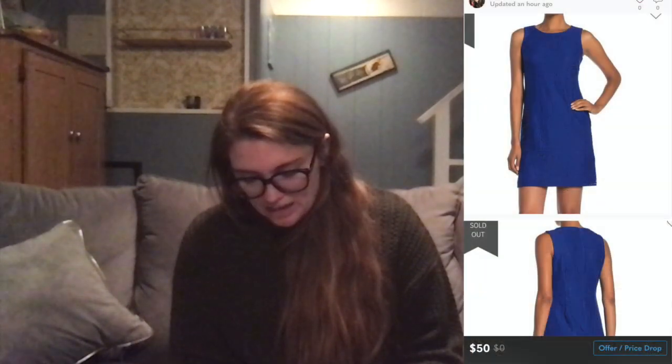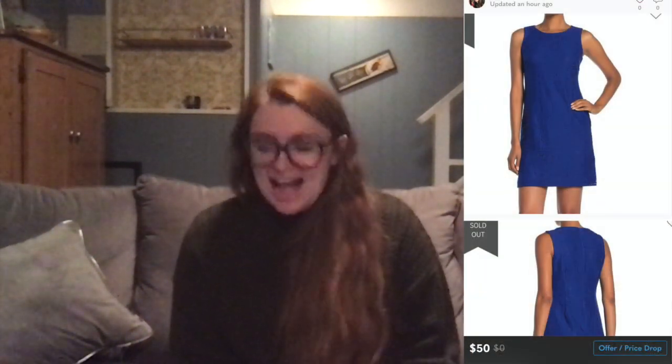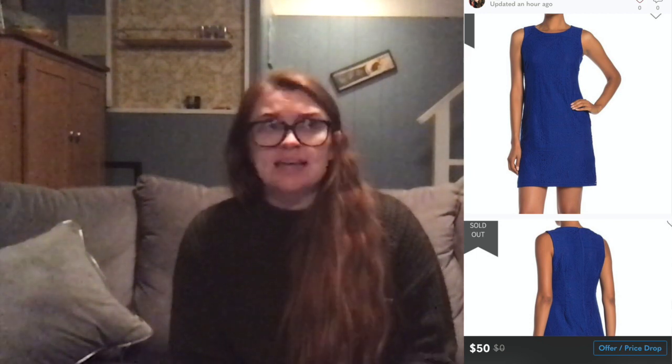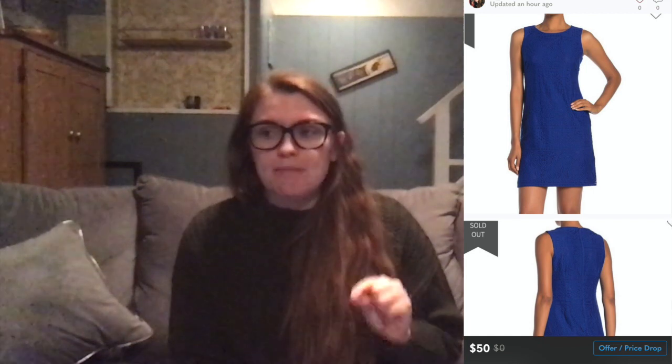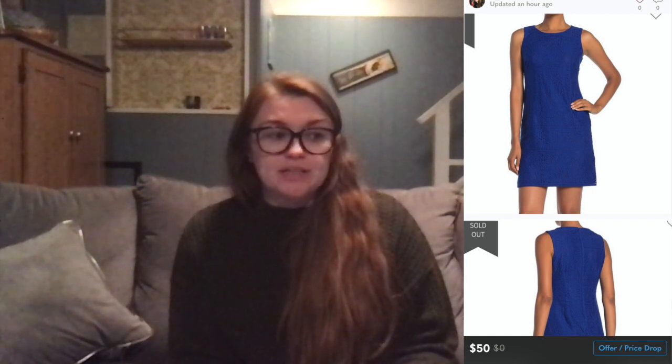This Eliza J shift dress. Funnily enough, I have this same dress already listed, new with tags, and I've had it for a very long time. I cannot get Eliza J to sell. I actually sent in one dress to ThredUp to see if they have a better chance at it, and so far, no takers. So we'll see how it goes. If that sells, I'll probably send all the Eliza J into ThredUp. It's not selling for me on Poshmark, eBay, nowhere.